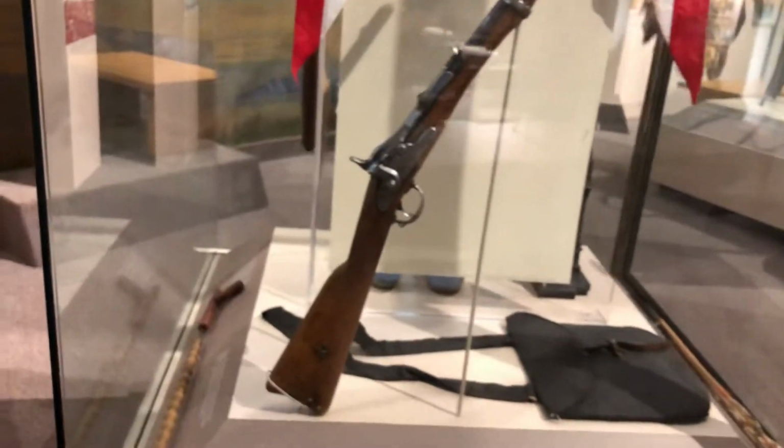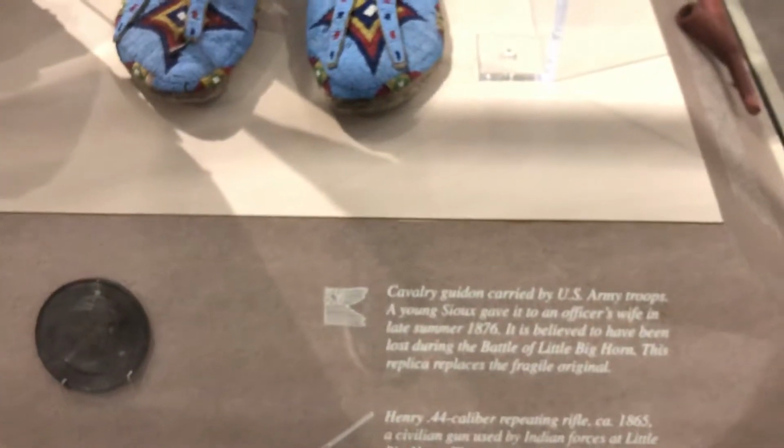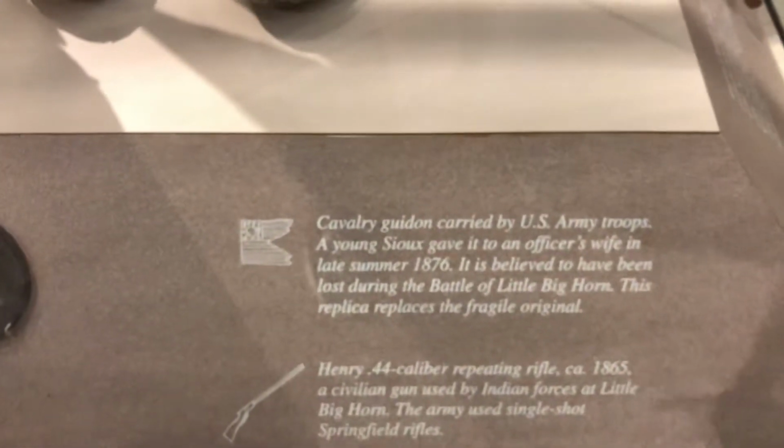Let's see if I can... It says down here on the bottom everything that's in this case. Oh, yep, here it is. Right there. Kind of give them a little bit of time to read that one. That was about that flag that was in there.